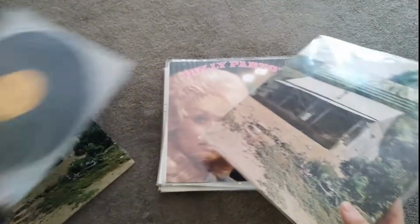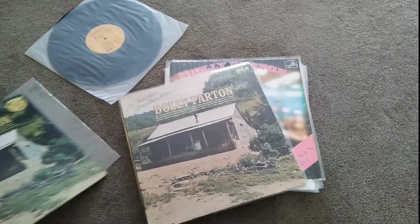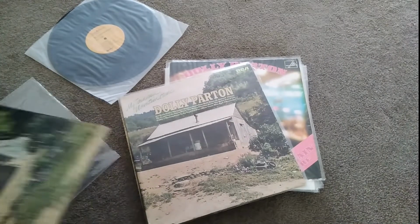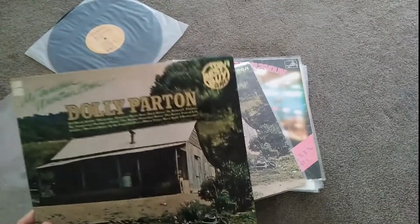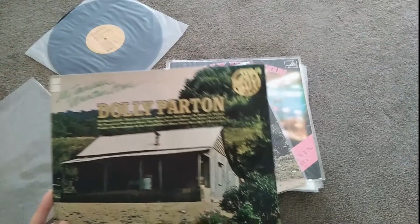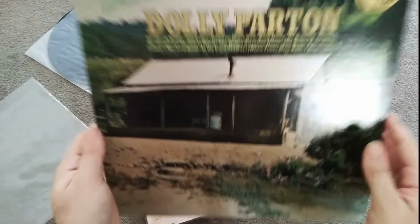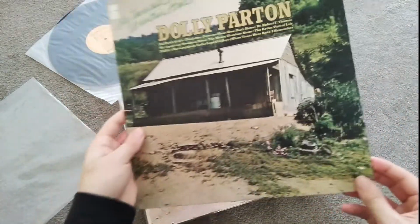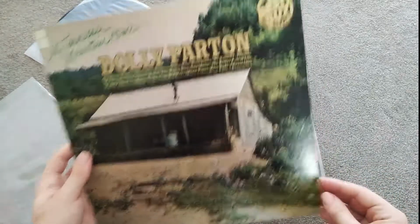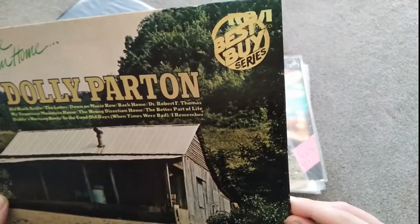So fast forward, I bought another copy, which was from China of all places. So I took a gamble because I don't know if it was a knockoff or a bootleg, but I had PayPal behind me so I can kick his ass with PayPal if he screws me. And then this turns up. The cover is in amazing shape. It has this ugly Best Buy series on it.